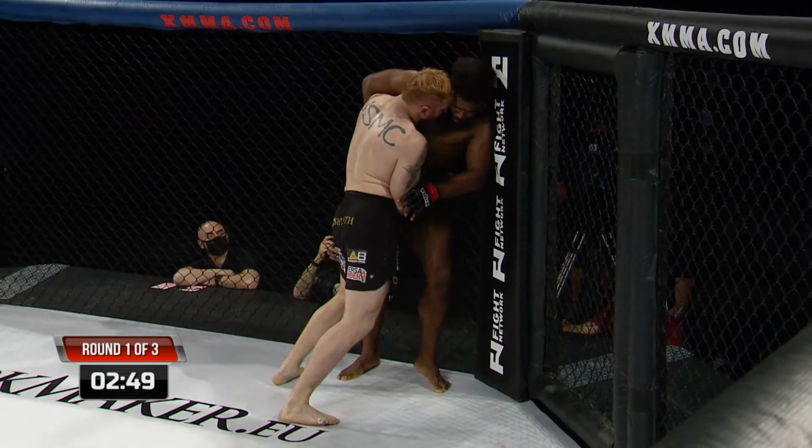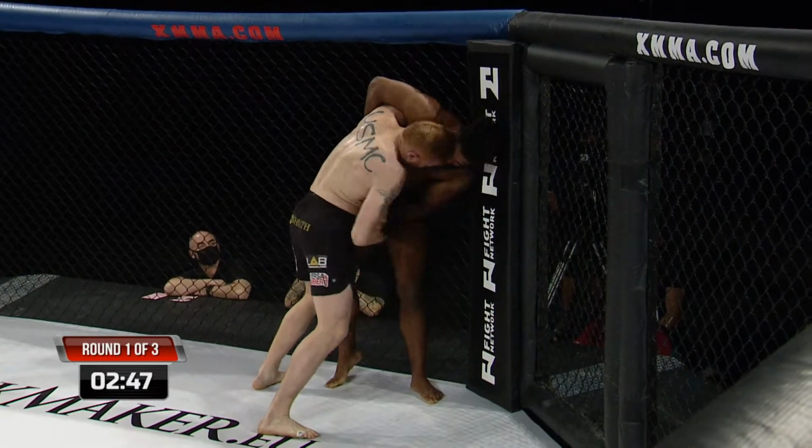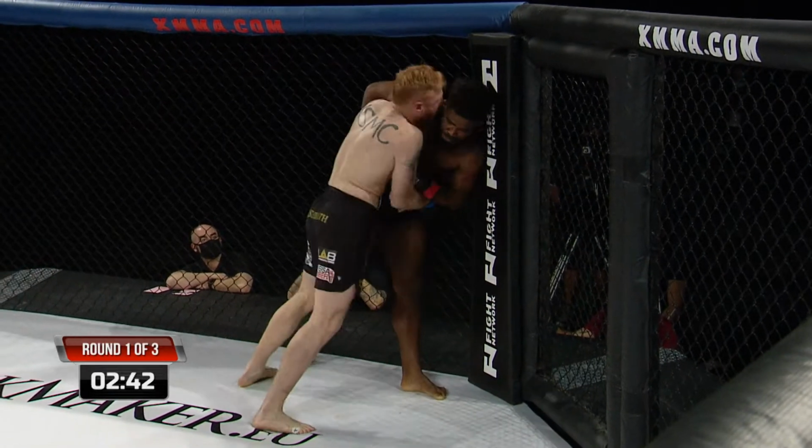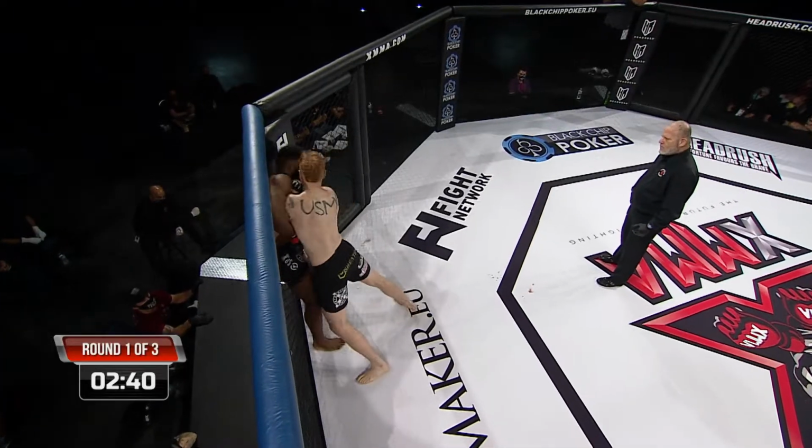Here we go. There it is. Just little punches in there. And I mentioned Arizona Combat Sports. I misspoke. Kyle represents the Lab in Arizona. Nice. Probably not the first time that's been mixed up.